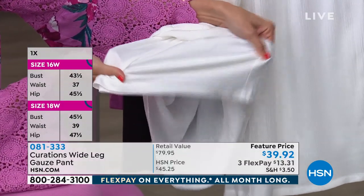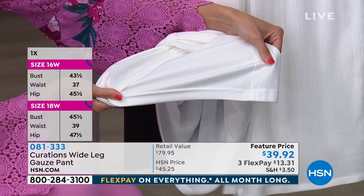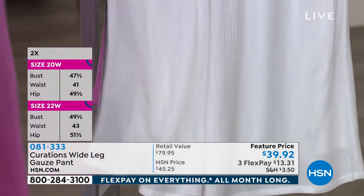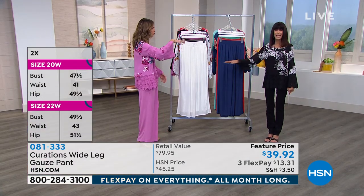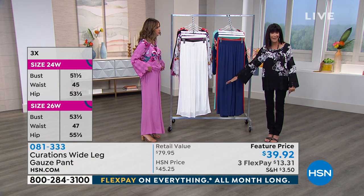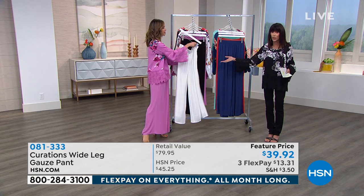And I like that it's lined to the ankle. What are they thinking when they line a pants and they do it to just below the knee? It looks ridiculous, especially if you're standing outdoors in the sun and you can see through. I hate that. That is terrible. So these are fully lined, all the way. Exactly. And here again, they're all made out of your viscose, which is your rayon gauze.